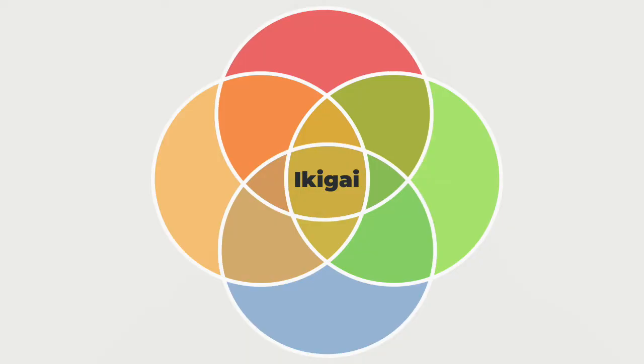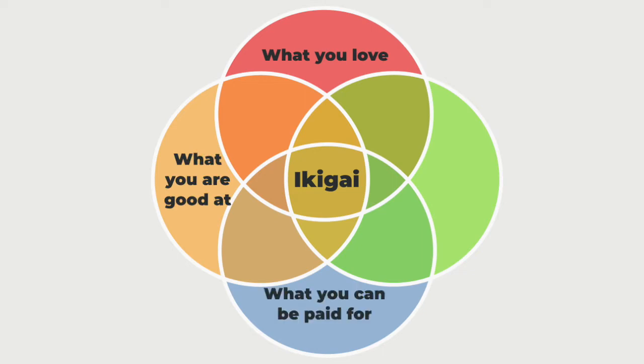If you are interested in self-development and self-improvement, you might have heard of Ikigai. It's a Japanese term for a reason for being. It defines a concept of one's true findings and combines what you love, what you are good at, what you can be paid for, and what the world needs. It's believed that everyone has their Ikigai.